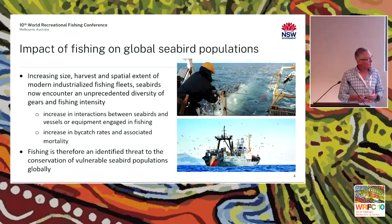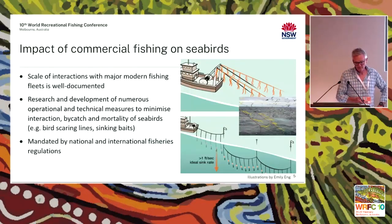As a result of the increasing size, harvest, and spatial extent of modern commercial industrialised fishing fleets, seabirds now encounter a literally unprecedented diversity of gears and fishing intensity. And that's resulted in an inevitable increase in interactions between seabirds and fishers or vessels engaged in fishing, and an inevitable increase in bycatch rates and mortality. Fishing is therefore identified as a threat to the conservation of a lot of vulnerable seabird populations.